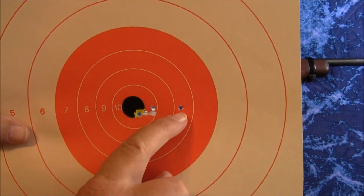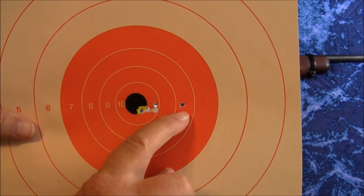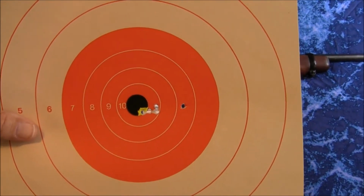And this round, I felt that one when I pulled it. As soon as I squeezed the trigger, I knew that I had pulled that one to the right.